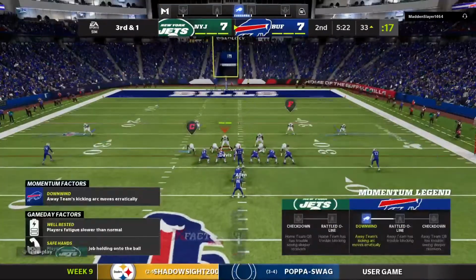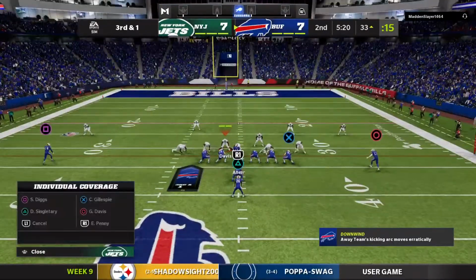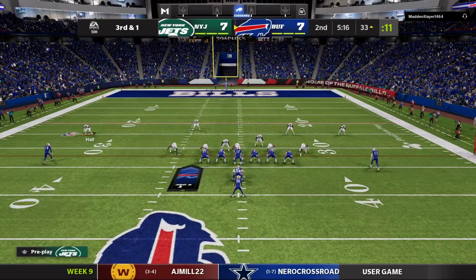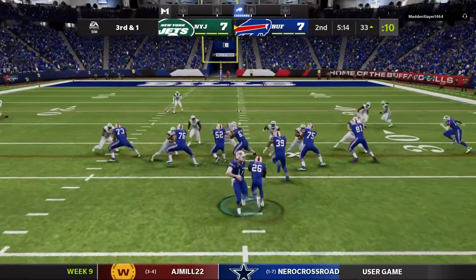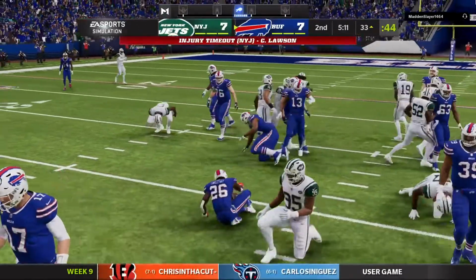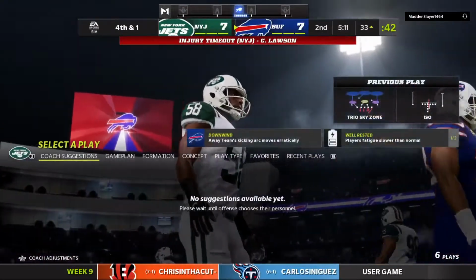They'll look to make it 3 for 3 on third down conversions. They need a yard here. They'll try and run for this with Singletary. He is going nowhere as he is enveloped behind the line.